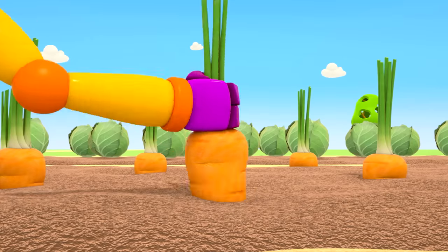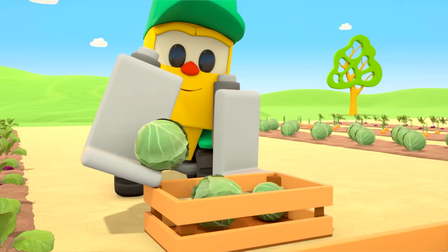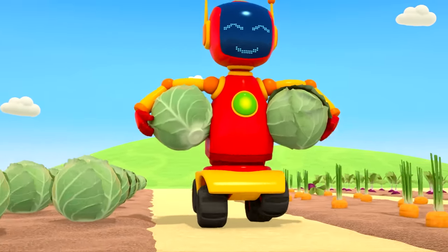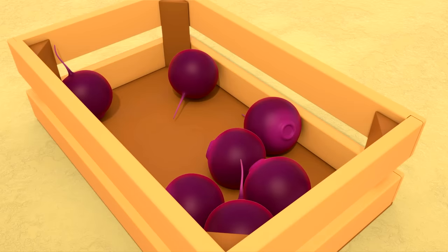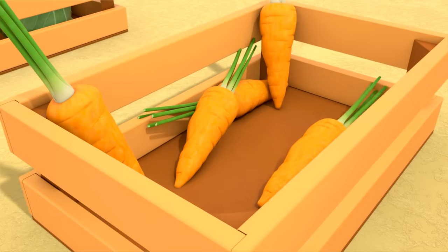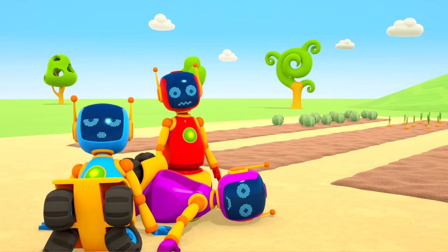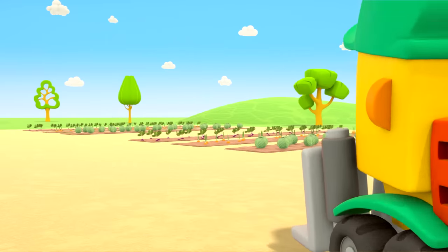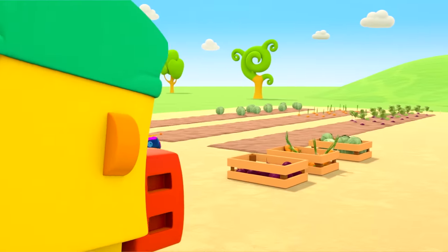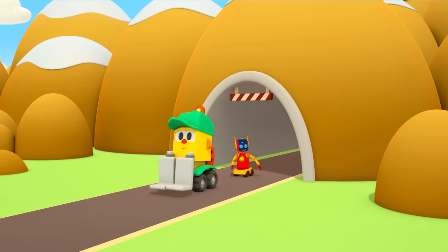Let's harvest the carrots. And the beetroots. And the cabbages. Cabbages? Beetroots? Carrots. Lifty, the robots are tired. Yeah, there's too much for us to do. We need help. Lifty is right. To collect a big harvest, the farm needs a combine harvester. I wonder who's got one.